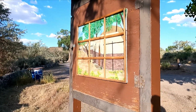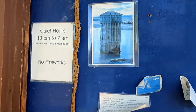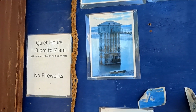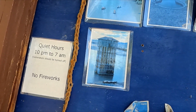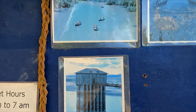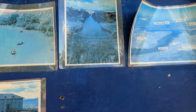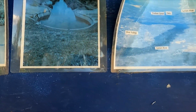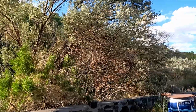Someone did a painting of a tent camp. Okay, in my video, there's the outlet tower. Look how low the water is. People rafting down the river. That's the runoff catch basin. But this is very beautiful down here.